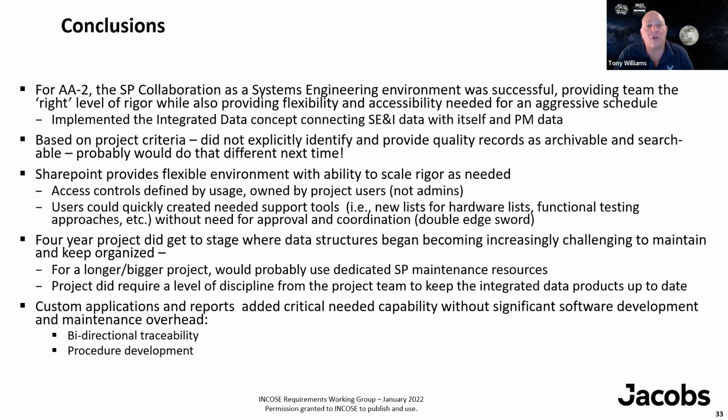In 4 years, we did get to a state within AA2 where the data structures were starting to get cumbersome. Some of them were not being maintained. We would have needed more dedicated resources to be the data maintainers if we had gone on longer. It did require, however, discipline from our team members to not only remember where the right data was supposed to go and put it there, but to also keep it current.